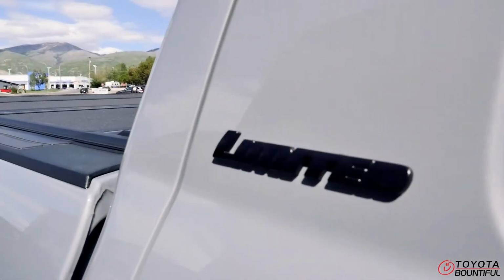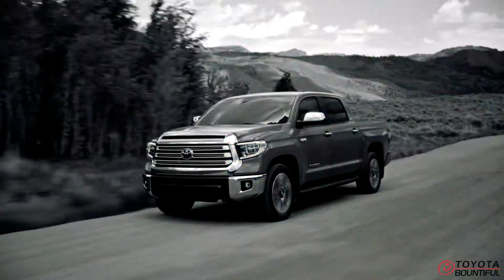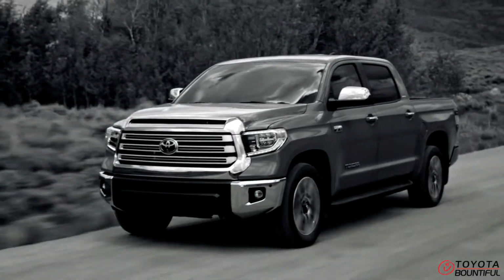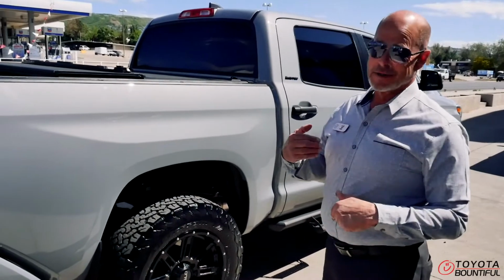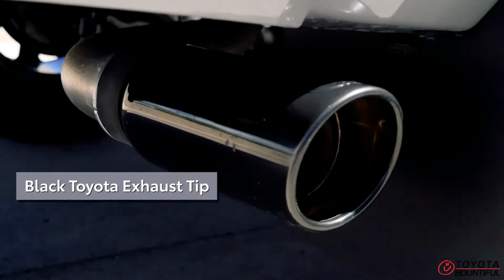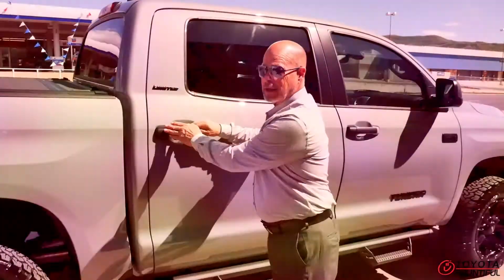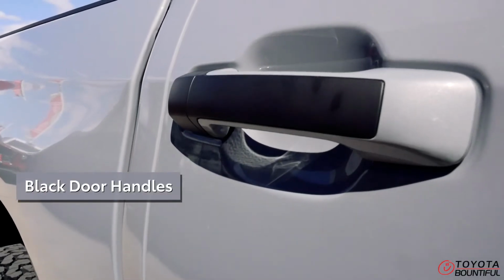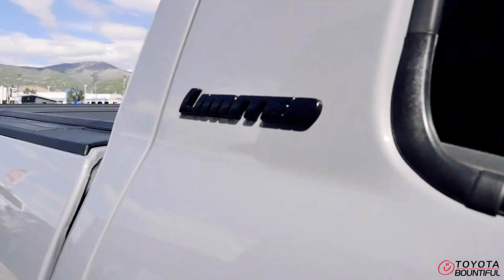This is a limited Tundra CrewMax. If you know anything about them, they come chromed out. Then we got it. If you're not a fan of chrome, like most of us, then you'll appreciate this. Hey, so what we did, we added a black exhaust tip. Again, chrome handles. Ta-da! Black. So, color match, black, black limited badging.